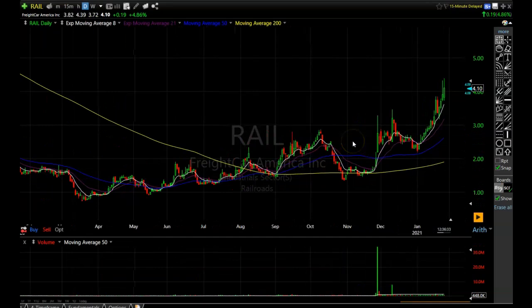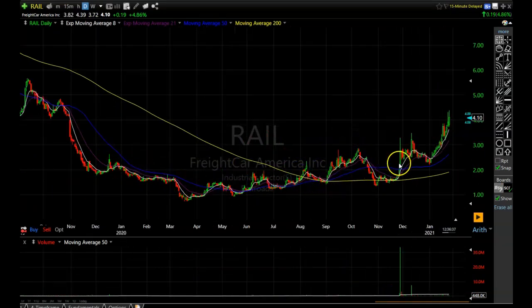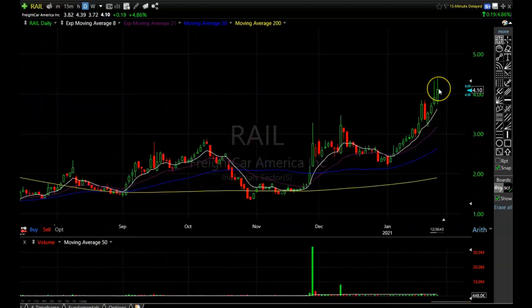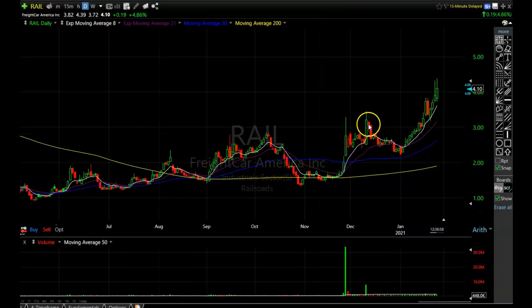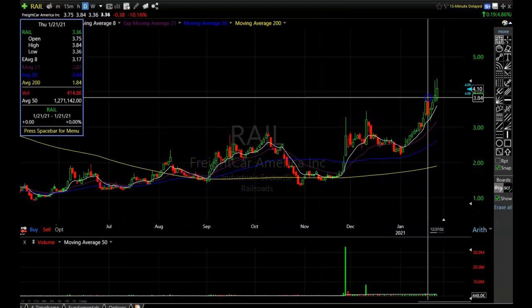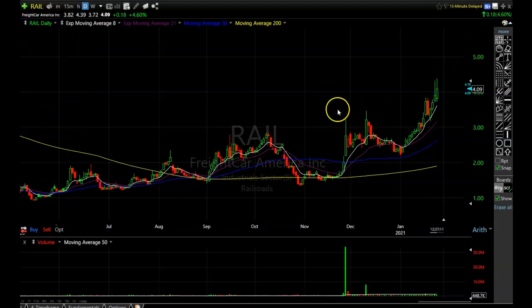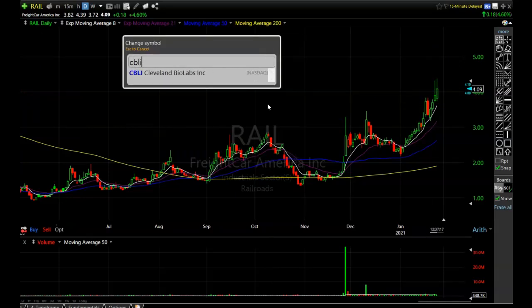We look at RAIL and back out just a little bit, we can see that it is forming a very nice rounding bottom and it is now busting out to new highs. We can see that it is pulling back just a smidge from the high of the day, but the market has been pretty weak. So any of these stocks that are up on the day on a weak day, for the most part, that's showing some good underlying strength. RAIL, I think it's definitely worth keeping an eye on. And if it can hold this support area, if it can pull back to around $1.85 and hold that area, I think there's a great chance that this support area is going to hold and the uptrend is going to continue. The next one I want to go over is CBLI.